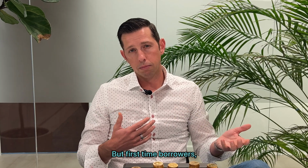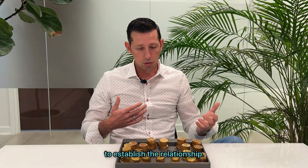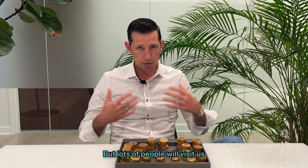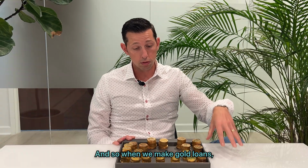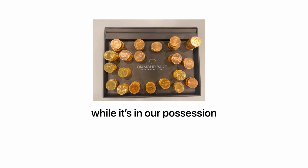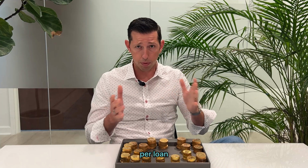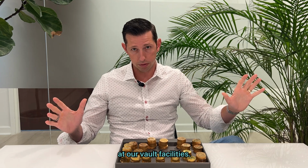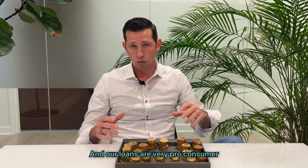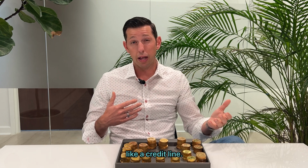First time borrowers, we generally cap it at about $250,000 to establish the relationship, but lots of people will visit us and borrow immediately against their gold. When we make gold loans, the gold is fully insured while it's in our possession, meticulously cataloged and stored separate per loan in serialized tamper-proof bags that are cataloged at our vault facilities. And our loans are very pro-consumer, so you can draw them up and down like a credit line.